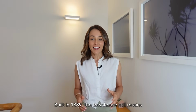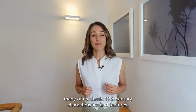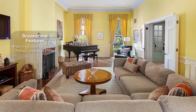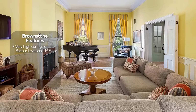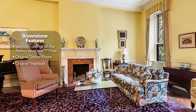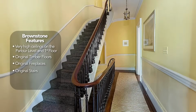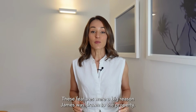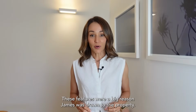Built in 1889, the townhouse still retains many of its classic 19th century characteristics and features, including very high ceilings on the parlour level and first floor, the original timber floors, original fireplaces, the original stairs, and original cornices and ceiling roses. These features were a big reason James was drawn to the property.